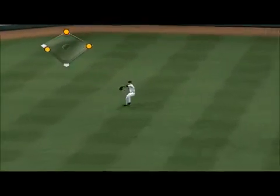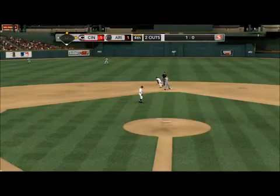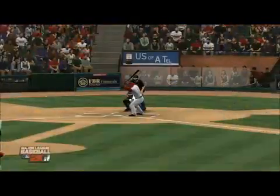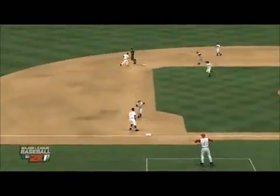Here's the pitch. A swing and a hit. Matsui. And he gets it down. He's 2 for 2 now. And he scores. That is the tying run. Leave a pitch over the center of the plate like that, you're going to pay for it. No doubt about it. Big leaguers take advantage of those kinds of mistakes.